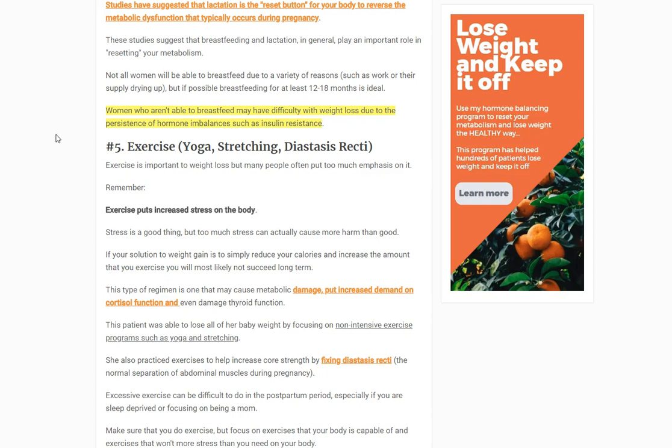exercise. And so traditionally what you might hear is that you need to exercise a ton and you need to eat low carb and you need to reduce the amount that you eat and then you'll lose weight. Well, you don't actually have to do a lot of high intensity exercises and things like that.